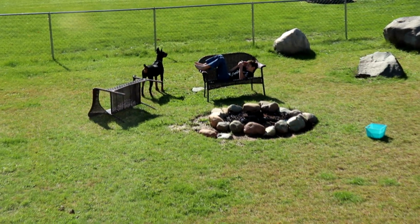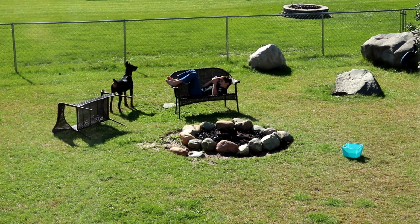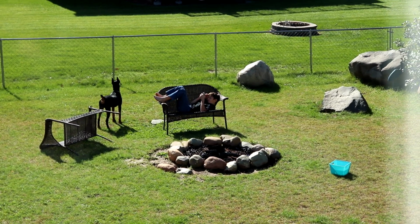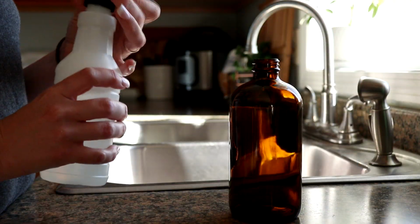Michael's on his lunch break from school. Knocked over the thingy, there's a bucket out there. What a mess. But Odin sure is loving it. He's been putting his ear up more and more.